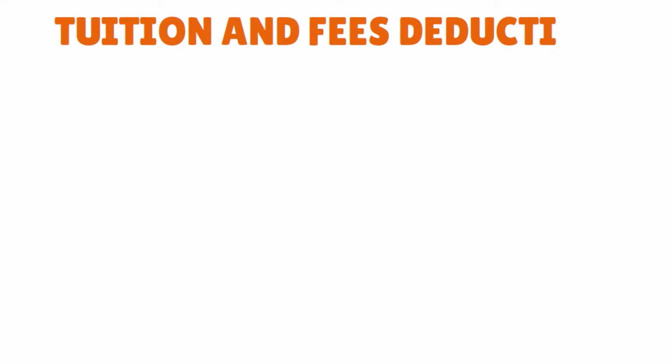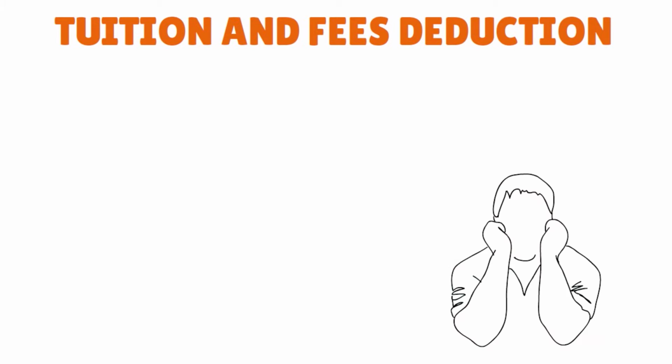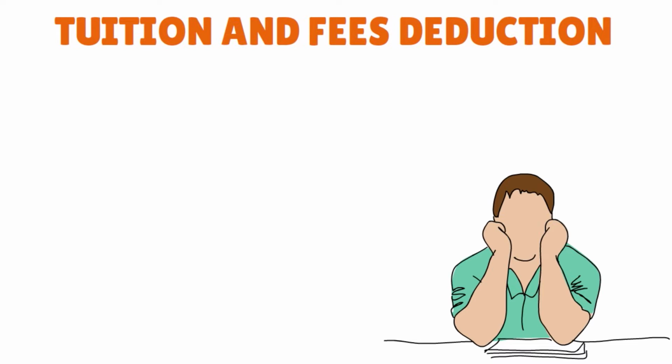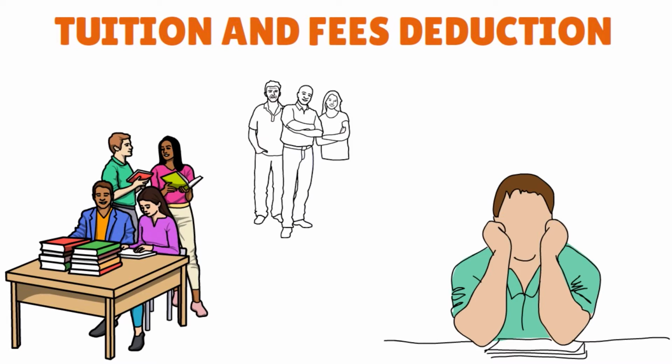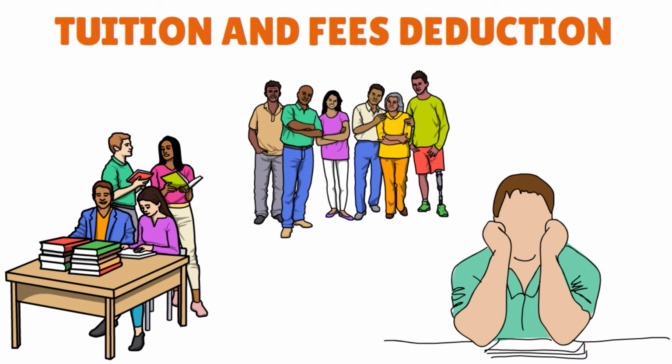I want to talk to you now about the tuition and fees deduction. The American Opportunity and Lifetime Learning Credits are usually the best tax breaks to help pay for current college expenses. However, if you don't qualify for those credits, guess what? You may still be able to claim a tax deduction for college tuition and fees for yourself, your spouse, or your dependents. And this deduction is an above-the-line deduction, which means that you don't have to itemize to claim it.